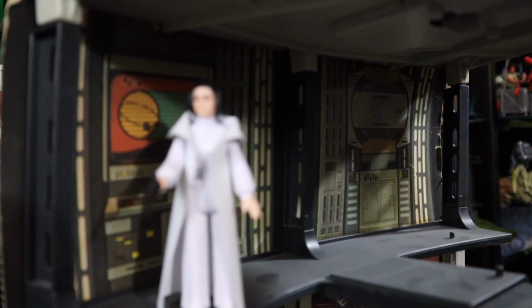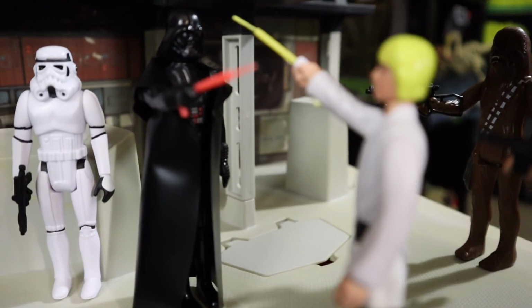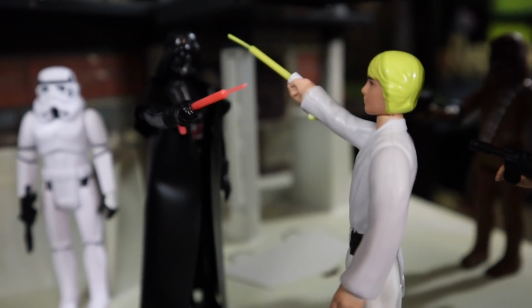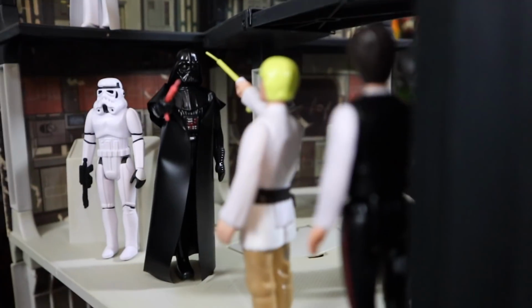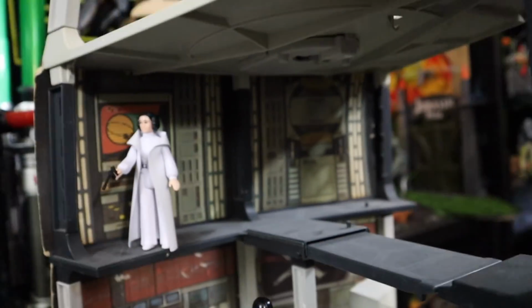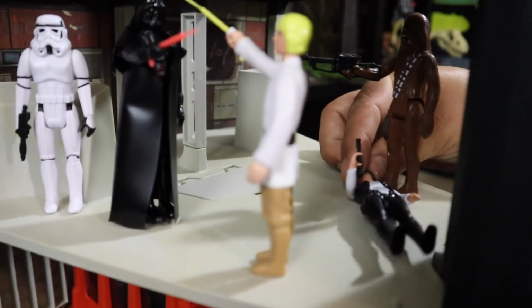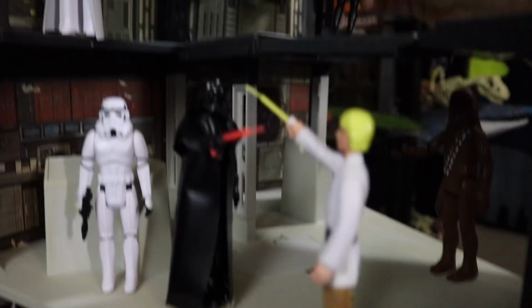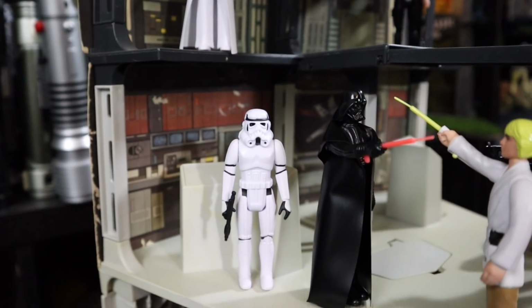Leia. That's so cool. This is how these were meant to be seen. These were meant to be in this playset. This is so cool. So we can also put... Oh, I knocked over Han. It means it's an official video. But we can also take these guys and put them up here. Here's another spot. There's a good spot for Han.